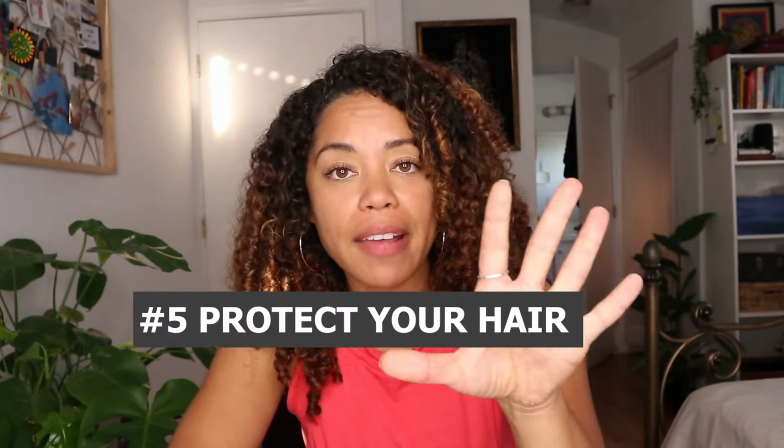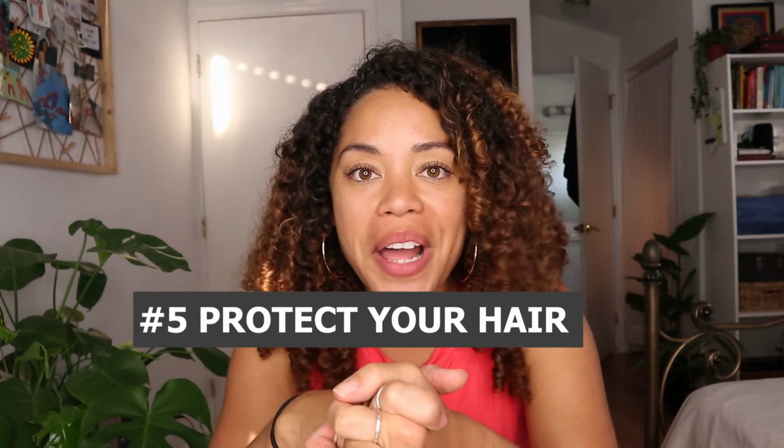So number 5, protect your curls after you've styled them. After you spend so much love and time and attention styling your hair, usually at night I don't sleep on a satin pillowcase, but you can use a satin hair bonnet, or like I do, usually just pick your hair up in a pineapple bun. Not only does it look cute, but it actually protects your curls by putting them on top of your head and keeping them from harm's way.